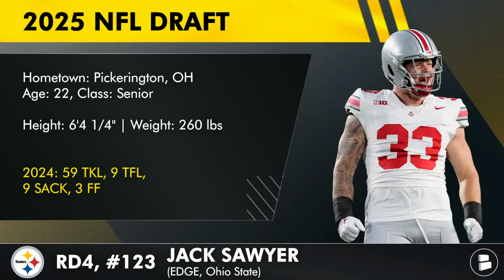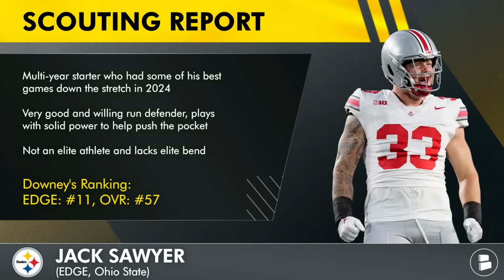And Jack Sawyer is somebody coming from a national championship pedigree there at Ohio State. He's going to be able to come in and be that fourth edge rusher right away. He's going to be a really good locker room guy. He's going to work his butt off. Multi-year starter for the Ohio State Buckeyes. And I think that he's a really good run defender. That's something he's going to bring to the table where if one of the starters for the Steelers goes down, and you want to put him out there on early downs to defend the run, that's something he's going to be able to do.